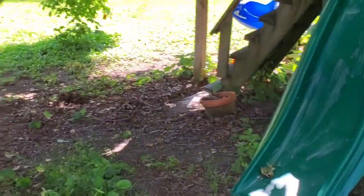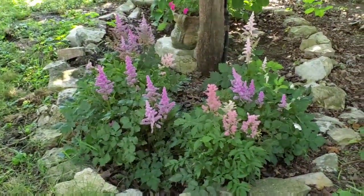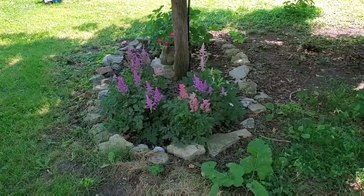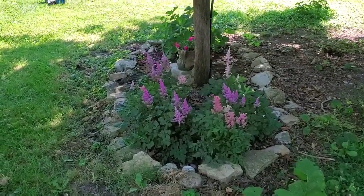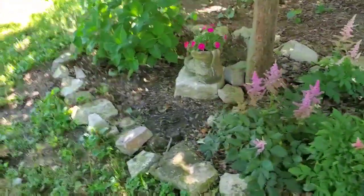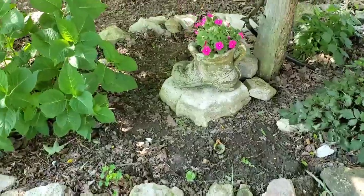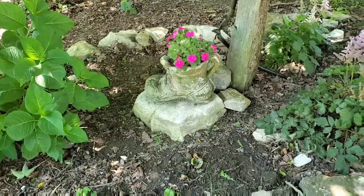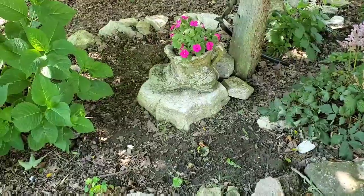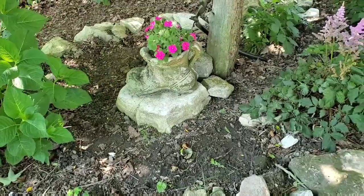Beside the treehouse is this oval flower bed lined with rock, and we have a astilbe, and then I planted caladiums. I just can't wait for them to come up. I have caladiums in a U shape around this rock with the boot on it, with more of those same dark pink impatiens. I really want these caladiums to come up. I think they're going to be gorgeous.